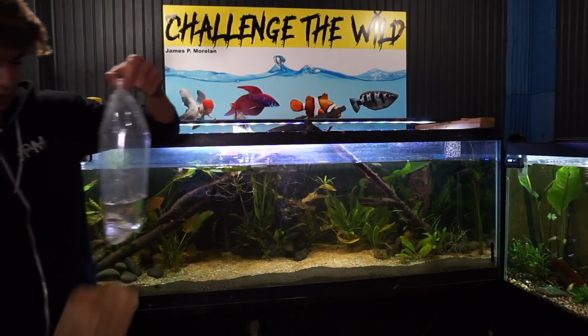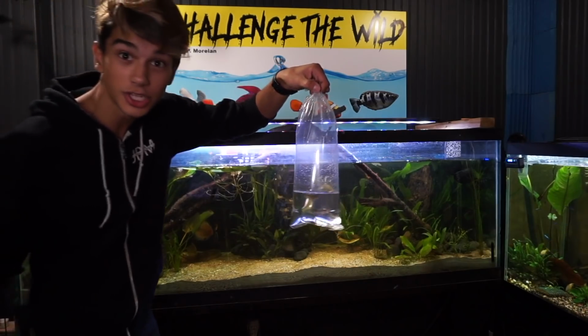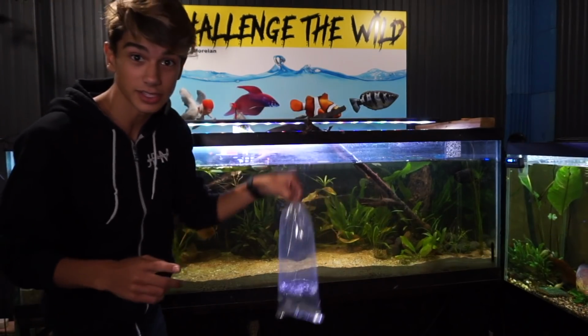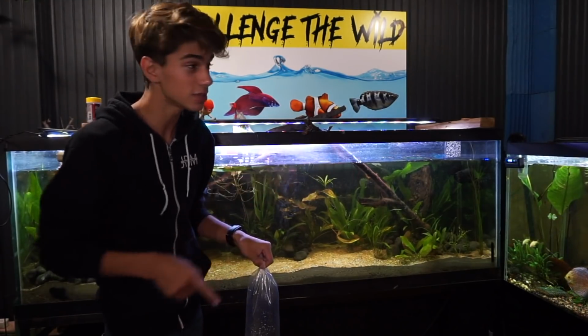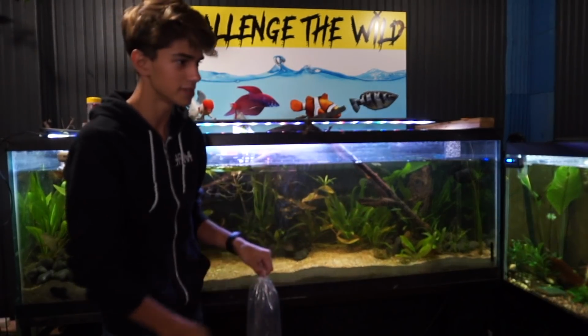But let me just take them out of the bag and start the temperature acclimation. Alright, here we go. Oh my gosh, they do jump. That is one scary thing. So when I first got them, I wasn't aware that they can jump. And in this tank, every once in a while, they'll swim really fast up to the surface and go back down.